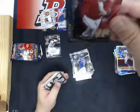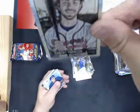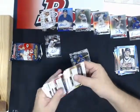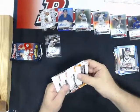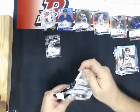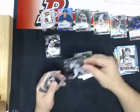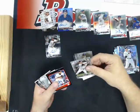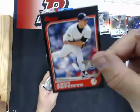Bowman Scouts, Alex Kirilloff for the Twins. And we got this '51 Bowman reprint, Dansby Swanson for the Braves. Or reproduction, not reprint, sorry, reproduction. And last pack. Rookie of the Year favorites, Aaron Judge for the Yankees. And we get a silver buyback of Andy Pettitte for the Yankees.